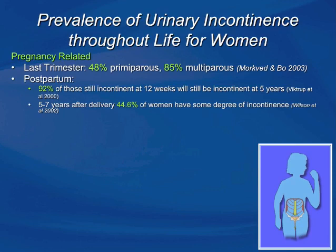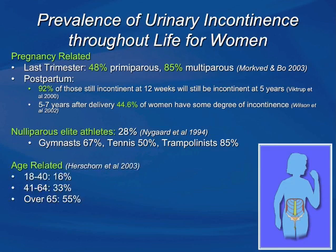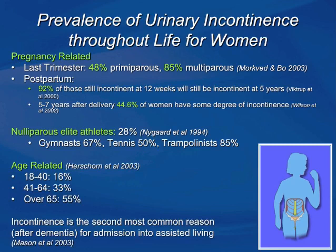5 to 7 years after delivery, again, here's this close to 50% number, 44.6% of women have some degree of incontinence. Now, it's not just a condition that is exclusive to pregnancy. Nulliparous elite athletes, 28% across the board, across all sports, will have some issues with leakage in their sport. Gymnasts and trampolinists by far are the highest percentage. And it's a condition that appears to worsen as we age. In fact, incontinence is the second most common reason after dementia for being admitted into assisted living. So are we depressed yet?